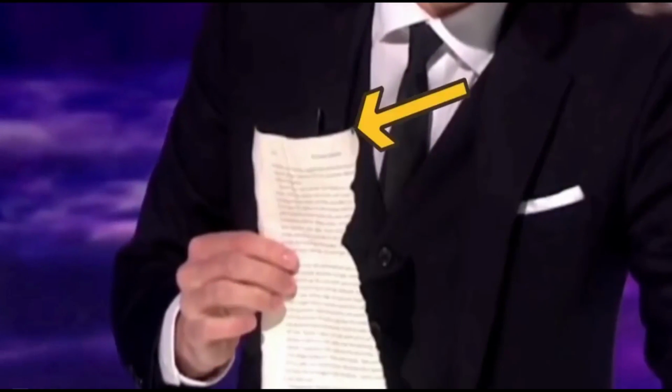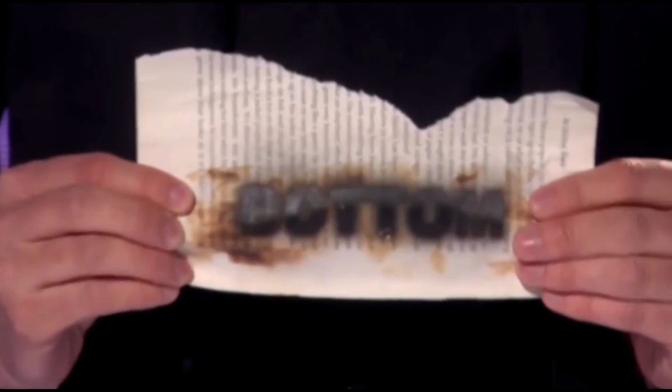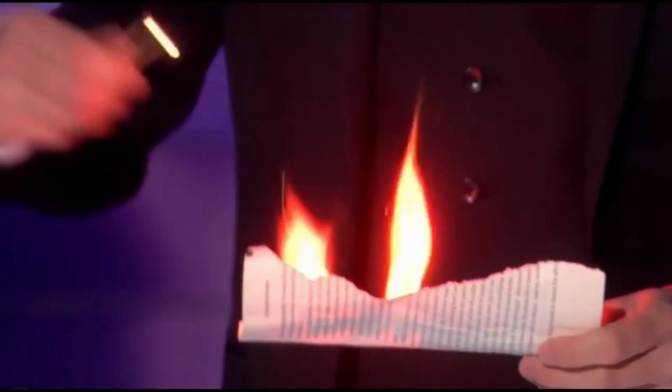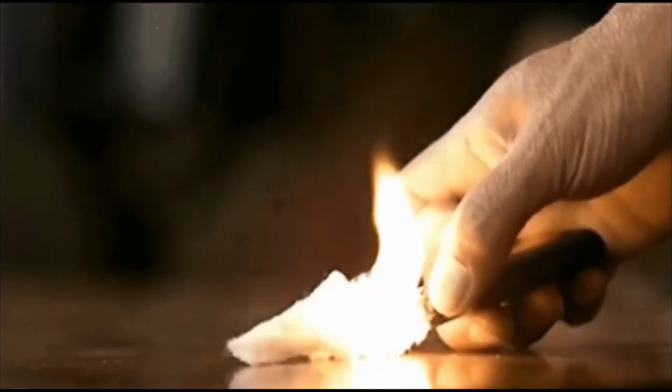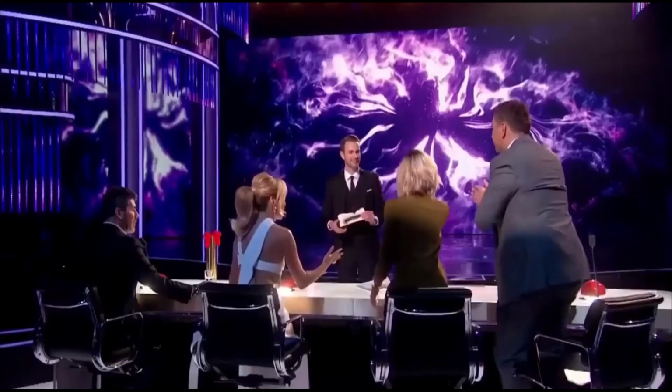Also, if you see this frame, there is a small burnt mark present at the front of the page. This confirms that the burnt mark was pre-made, and the fire set on the page was just a visual effect created using a special gel that burns and then extinguishes. Finally, he reveals the burnt word bottom to amaze the audience and the judges.